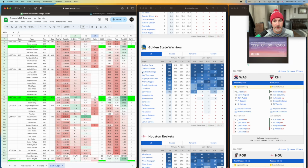Golden State has 2 this week, and Gary Payton's been getting a few more minutes, 24 last game, so he moved ahead of Chris Paul and Brandon Podziemski in a close game against the Wolves, so maybe this is a sign of things changing a little bit. We'll see what he gets this week. I've got him at his L3 average, which is 14.8. L10 for him puts him just over 20, so not real interesting, but somebody you might want to consider.